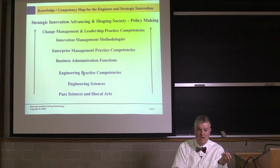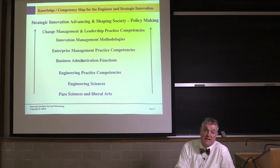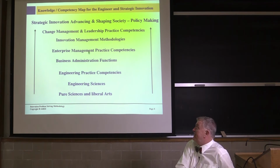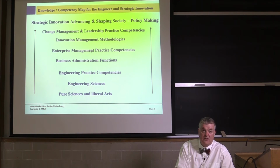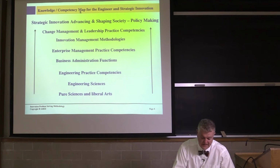You could specialize in electronic systems, but you're a practitioner, 5 or 10 years practical experience, and then you choose, because you have leadership abilities, or you're an entrepreneur, or you want to buy a company, you need to learn business administration, you want to move into management. So you could do an MBA here, or just take courses and get your MBA on the job. Then you maybe get a position as the plant manager or a divisional manager, where you've got multi-functions working for you. Then you move into innovation management, and by the time you get to the top, you're actually starting to shape society.